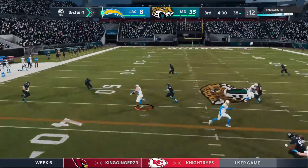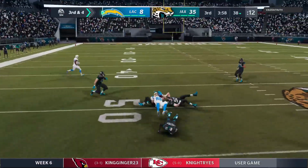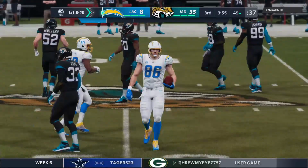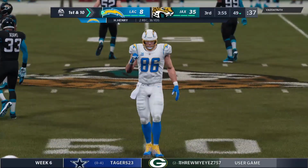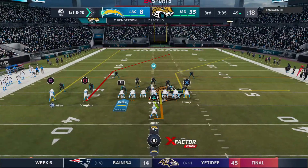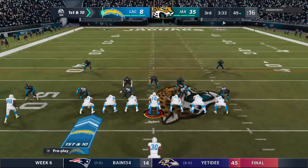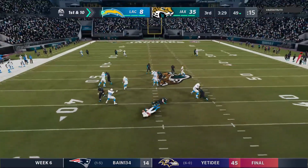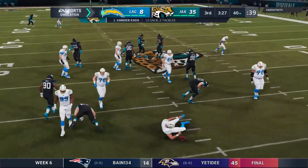Justin Herbert looking to pass. And it's complete. Henry. And they bring him to the ground just shy of midfield. Herbert hooking up with Henry that time for the Charger first. 11 on the play. And the Chargers first down. Off the play fake to Eckler, it's Herbert. Blitz coming, and down he goes.